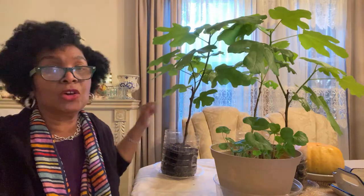But since it's been a couple of months now from that time until now, I did give it one of those Jobe's white sticks that I got from the Dollar Tree. I put one in the corner of it so that it could be like a slow release fertilizer. And this morning, I did give it some more soluble fertilizer, but this is over time, because you don't want to over-fertilize as well.